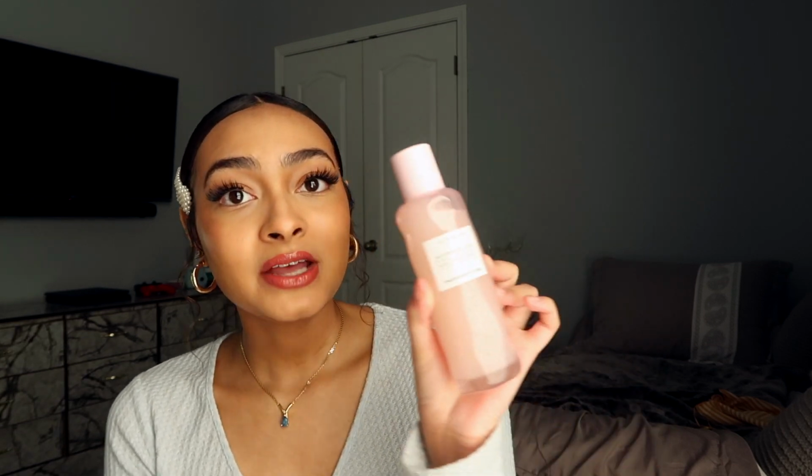My mom gave me her leftover because she bought a new one, using the last little bit that she had. And all I can say is that toner, y'all, is the most hydrating toner I've ever had in my life. This is so pretty, and also it doesn't have an overwhelming smell. If you have dry skin, I think this is the perfect toner for you.